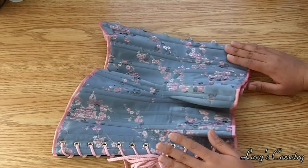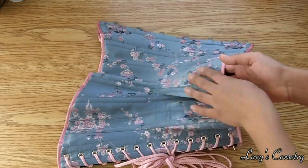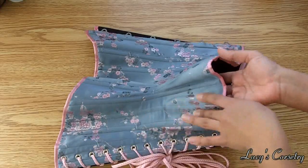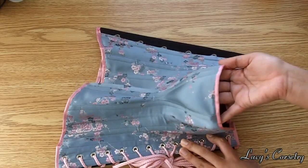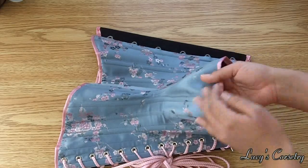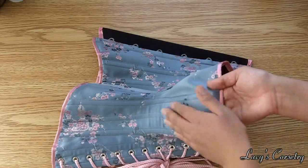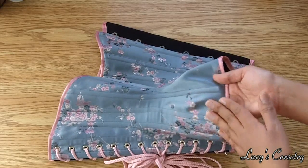For the construction of this, it has a 6-panel pattern. 1, 2, 3, 4, 5, 6. And it's very, very curvy, but you can see most of the curve of the hip is between panels 3 and 4, and a little bit on panel 5, which is really nice because then it gives a nice curve for the top of my bum there.